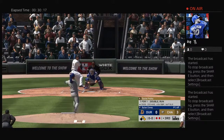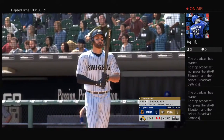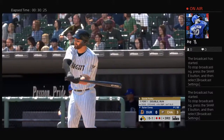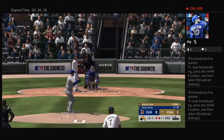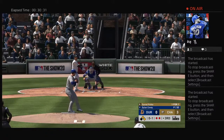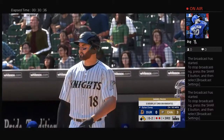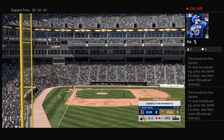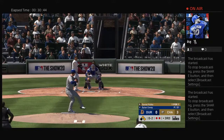Into the box, Daniel Palka, as he will take a fastball in there at the knees for strike 1. 2 on, 2 out for him here in the third. He's ready. Here's the 0-1. Changeup gets him out in front for strike 2. Hey, down in the count 0-2, I'd like to see a little choke and poke right here. Maybe work it up the middle or opposite field with 2 strikes.